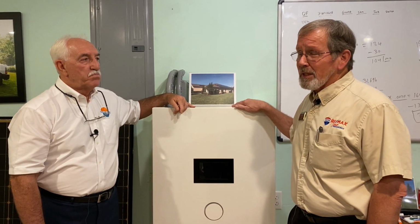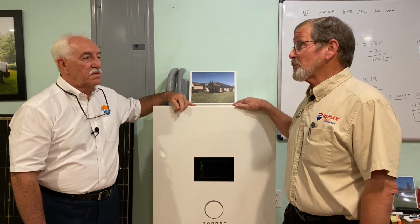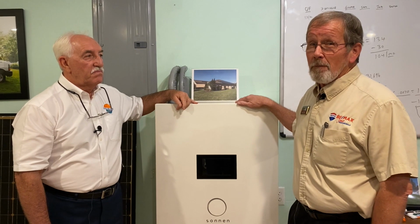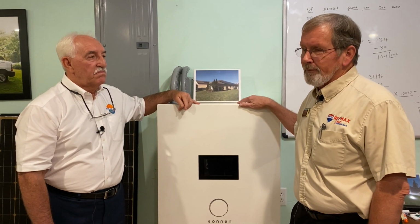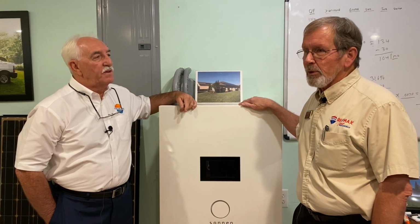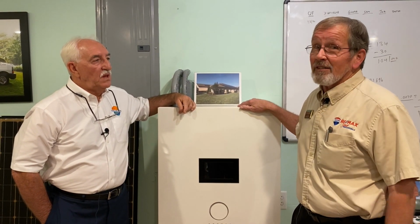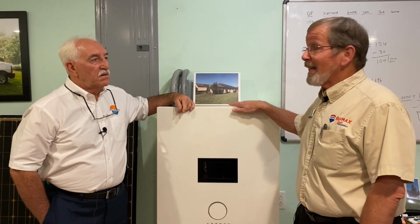They do make generators for the home, which a lot of people use, the portable generators. The hazards with that, we probably all know. And then there are the whole house generators, which require a lot of maintenance. They also require either diesel fuel or propane to run, and a lot of ongoing maintenance that never ends.